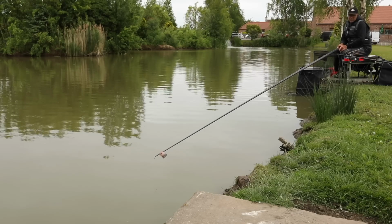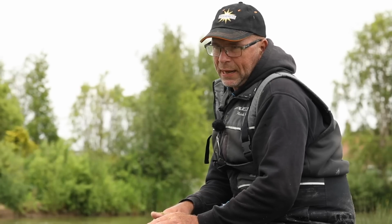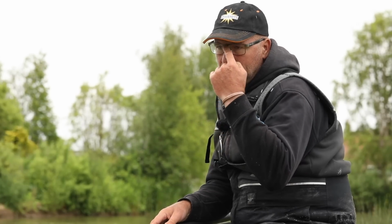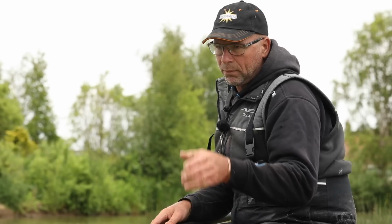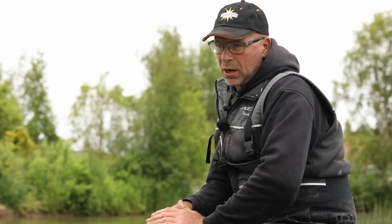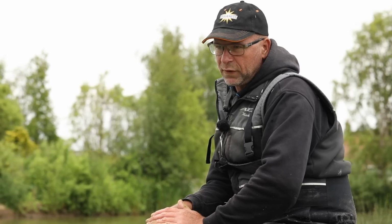I'm actually resting the pole on my landing net, and this is the beauty about the setup I've got here. If I wanted, I've got one hand free to do whatever I want, but look how still my pole is. And that's really important when you're margin fishing. You don't want to spook fish. See that? That's another carp. They come into that bait instantly.